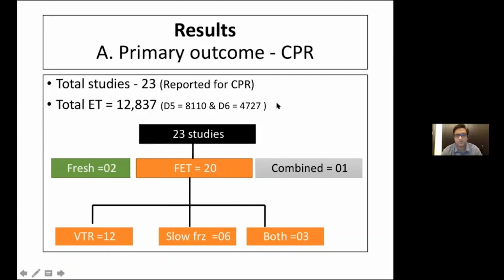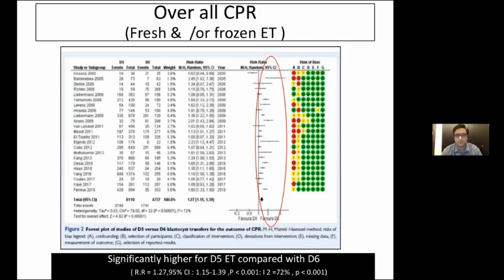Of these 23 studies that were studied for the primary outcome of clinical pregnancy rate, fresh transfers were only 2, 20 were frozen embryo transfers, and 3 were combined. Among the frozen embryo transfers, vitrification included 12 studies, and there were only 6 studies in the slow freeze group, and another 3 which combined both vitrification and slow freezing.